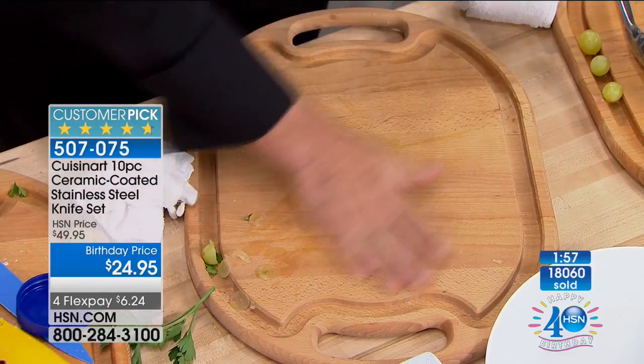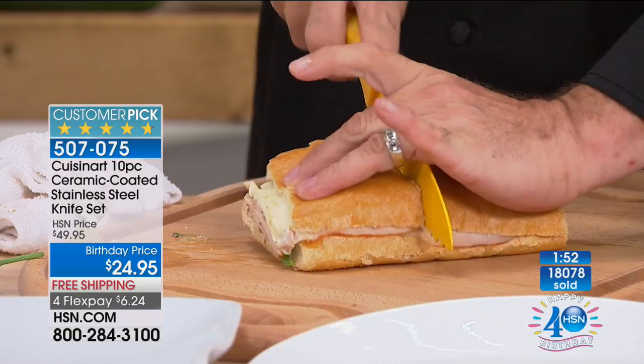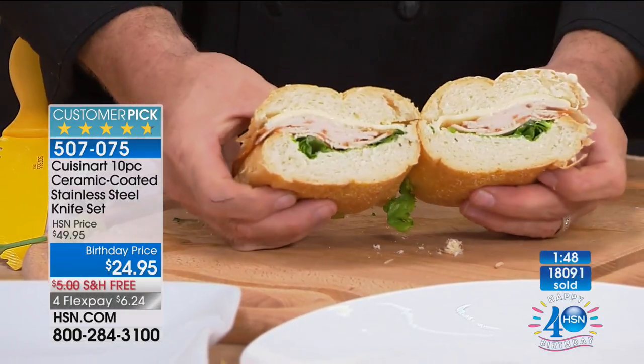So watch what I've done here, okay? The crumbs on the board are gone, and I'm gonna go ahead and cut this, and I want you to see something, okay? Again, specialty knife. Why do we have a specialty knife? So it doesn't tear.